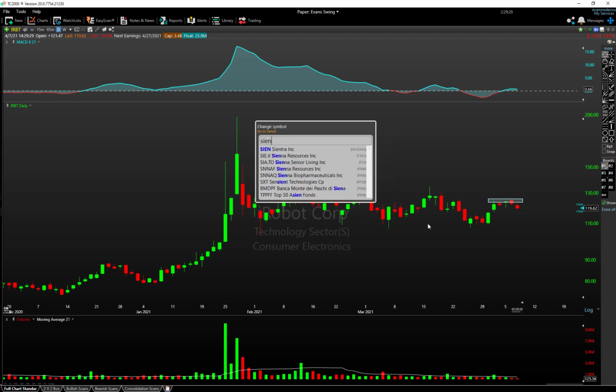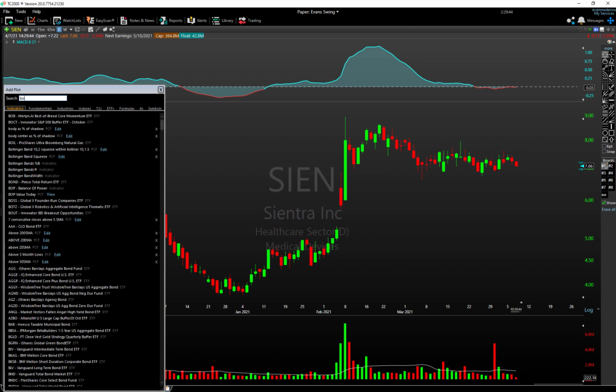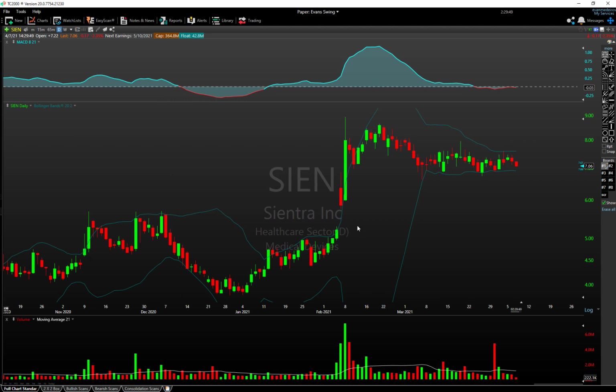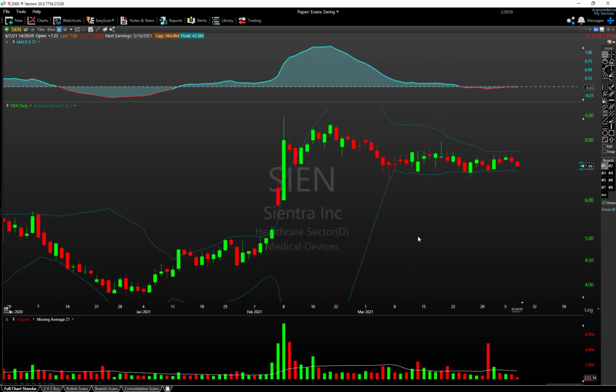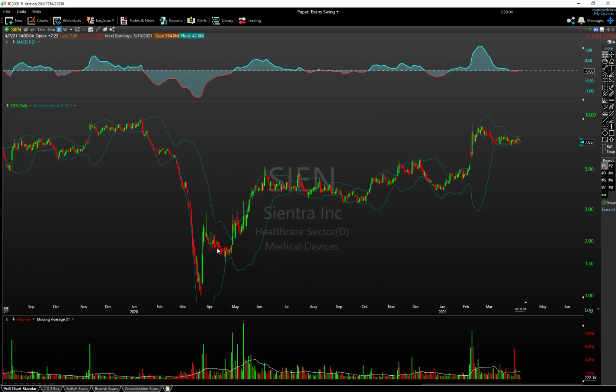Number two, along a similar line, is hitting our new Bollinger Band squeeze scan. This is ticker symbol SIEN. Let me see if I can get some Bollinger Bands on here, and we'll throw that onto this price chart. Take a look at this compression going on here. That's what this scan is identifying, basically the tightest we've seen in recent memory for Bollinger Bands in this particular stock. You also have this nice uptrend that it's been in since 2020.